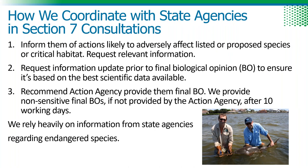So how do we coordinate with states in Section 7 consultations? We communicate with the states about actions that may affect listed species or critical habitat and ask if they have information or data that might be useful in doing a consultation. If we're doing, let's say, a biological opinion and we're just about getting ready to issue it, we will go back to the state agencies and say, is there new information that's come about in the interim that we might want to use, because we want to be sure, as we said, that we use the best available information we can get.